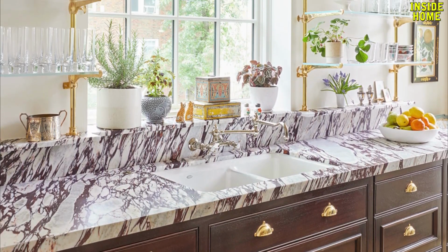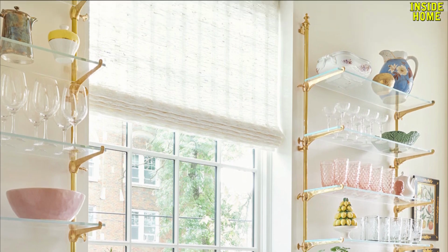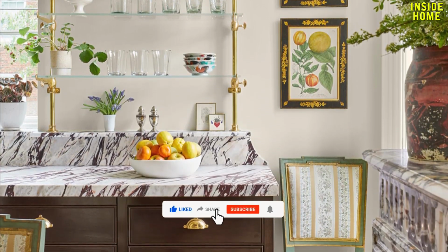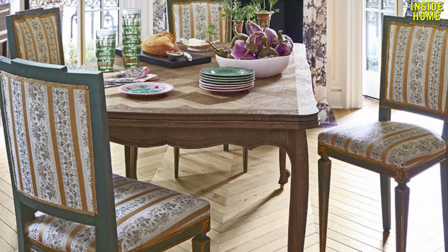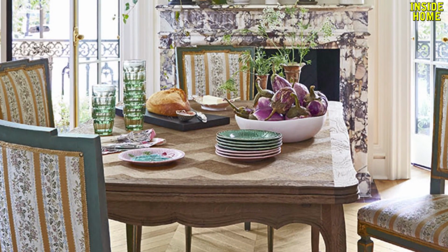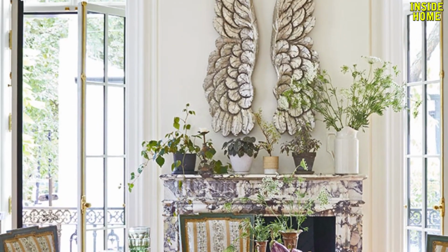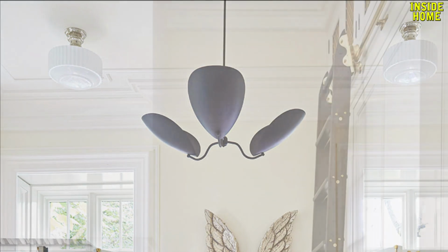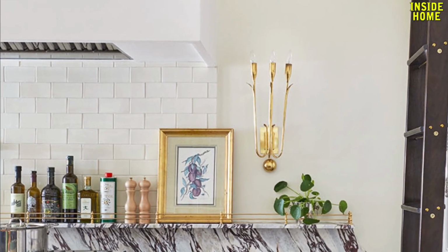The furnishings serve not only as functional pieces but as animated characters within the home's theatrical narrative. Oversized, colorful sofas and sculptural custom pieces lend the rooms a dynamic presence, echoing the designer's desire for spaces that feel alive.